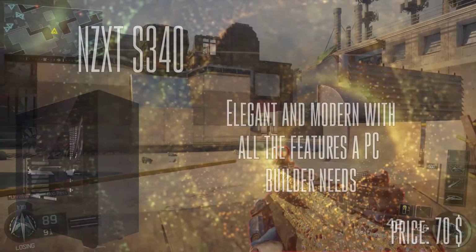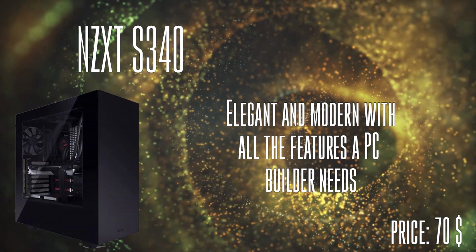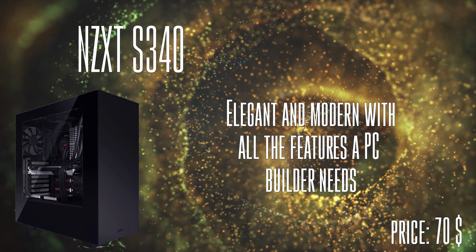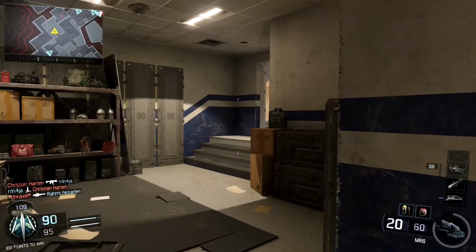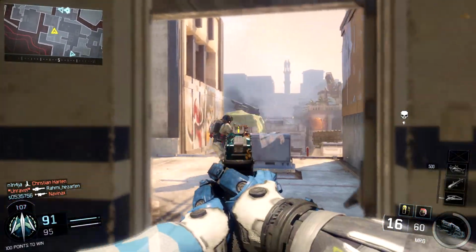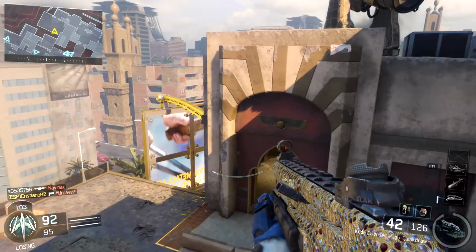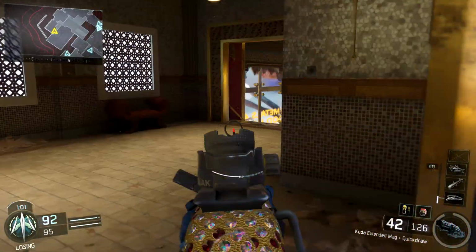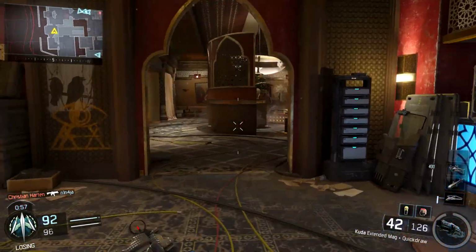It is the NZXT S340. I chose the black edition since it will go very well with the other components, but if you like any of the other sets you can get one of them instead. You'll have a lot of space inside to fit everything and have some airflow. And what's mind-blowing is that this high quality and elegant case costs only about $70.